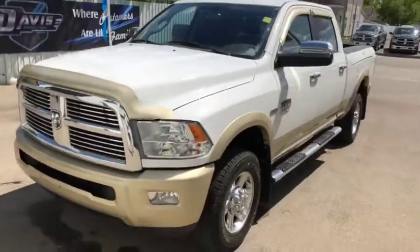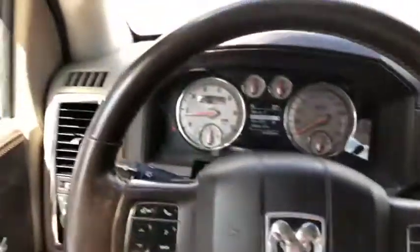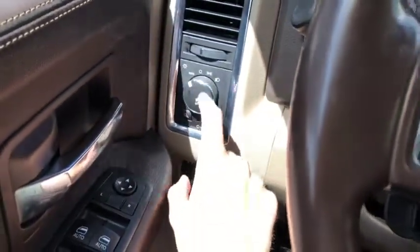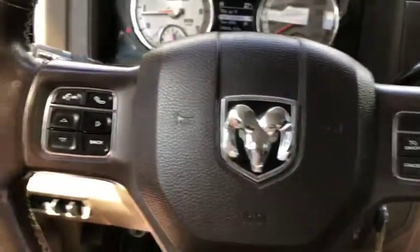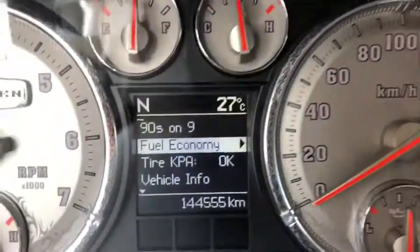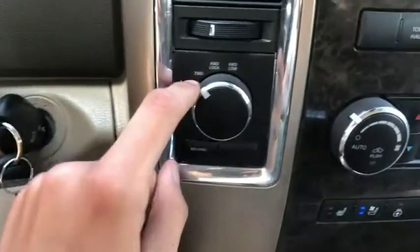Quick peek on the inside of this Ram Longhorn. Now currently sitting inside this 2012 Ram 2500 Longhorn. Power locks and windows, headlight controls are just right here. Voice phone, digital speedometer controls, as well as your cruise control are all located on the steering wheel. This vehicle comes with 144,555 kilometers. You got your 4x4 system just right beside where you would put your key to start it.